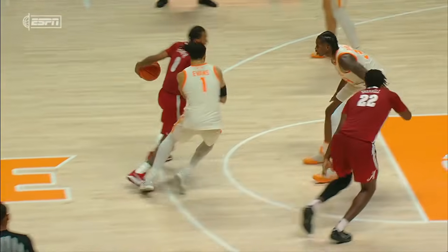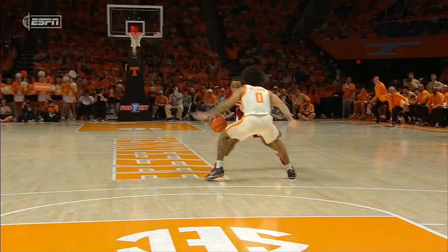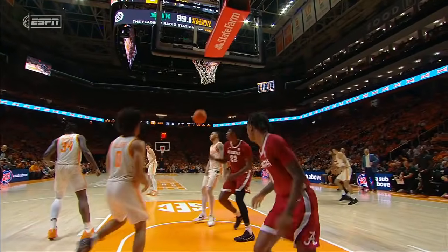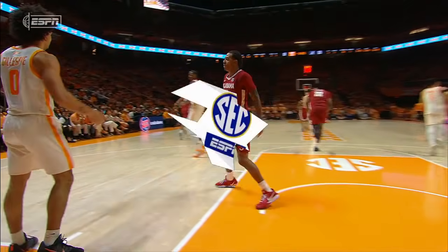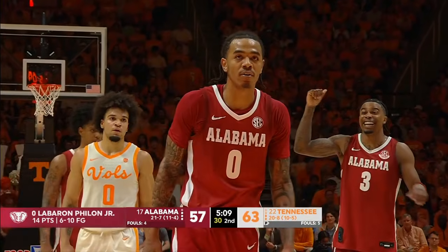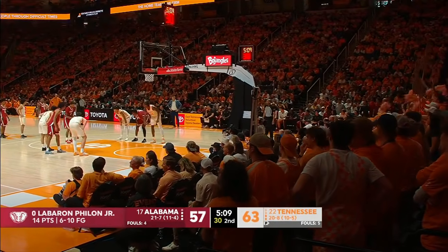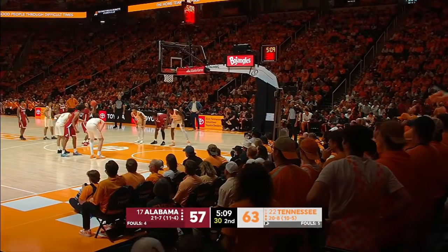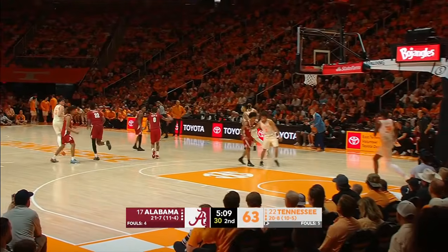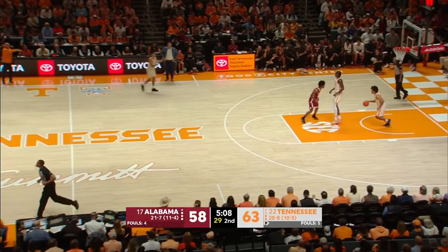Back-to-back moves by LeBaron Philon, looking like he did a little bit in the second half against Arkansas a couple weeks ago. Able to get the defender on his right hip, finish with the left hand, takes the contact. Huge three-point play opportunity, but going back to the defensive end, another missed opportunity for Alabama to close out the defensive possession. Estrella gets the offensive rebound, and another 2 for the Volunteers as a result. Philon perfect on that attempt, and we've got it to within 5 for the first time in a long time.